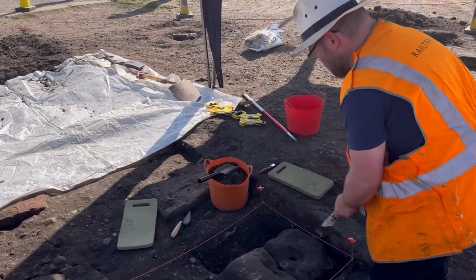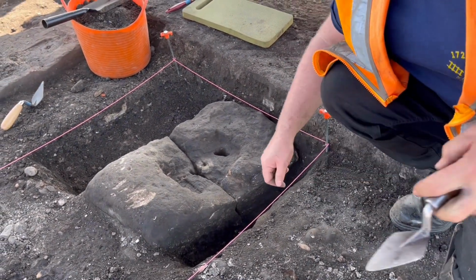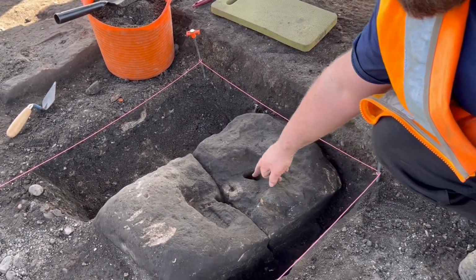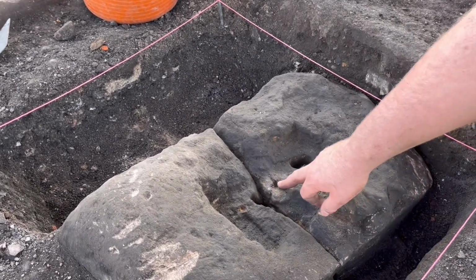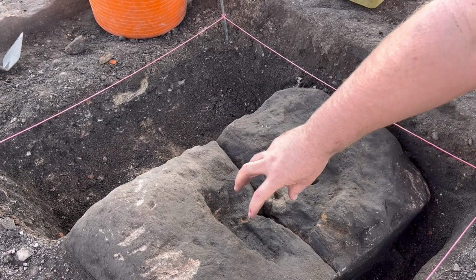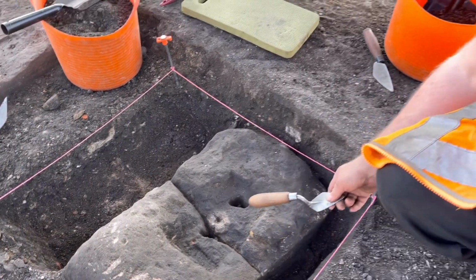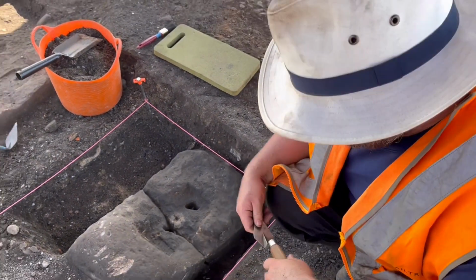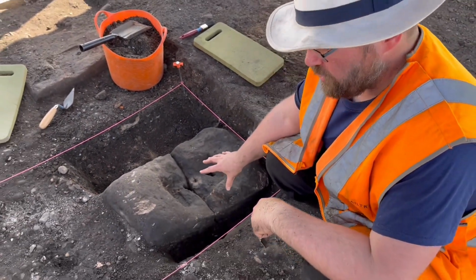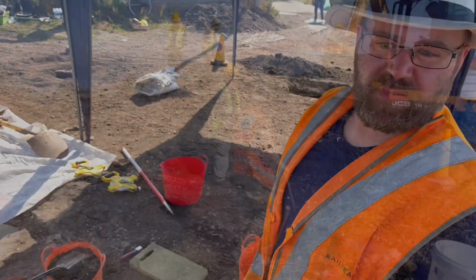Same with this block, this is cracked in antiquity. They've tried to mend it. There's original bolt holes for the chair there, there's remains of iron pins there, and leading as well, like an iron staple leaded in to hold this thing together. So one of the things we'll do today is we'll lift this and we'll be able to properly tell the story of that block and understand better how they made this permanent way.